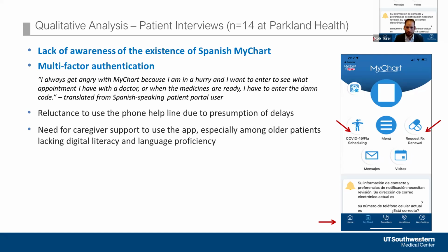There was reluctance to use the phone line, even though it was listed. It actually has a pretty good response time, but they just assumed that it would be like calling the cable company or anybody else, and you wouldn't get anybody on the phone, or you wouldn't get somebody bilingual on the phone. The need for caregiver support to use the app, especially among older patients lacking digital literacy and language proficiency, was also cited as an issue. One thing that isn't listed here, but certainly people have concerns about putting structured information, especially in a state like Texas, with everything that's been going on here recently when it comes to concerns about deportation and immigration status also.